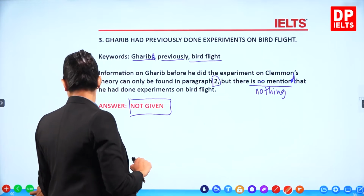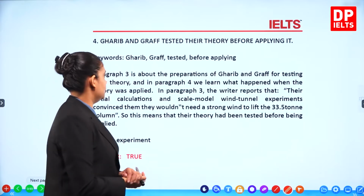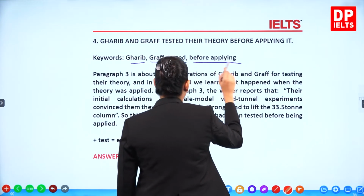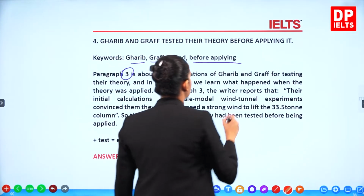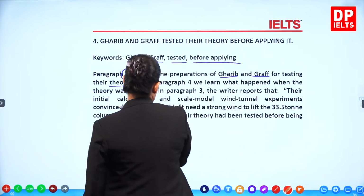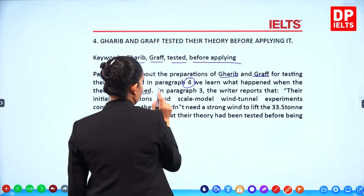Okay, moving on. Garib and Graf tested their theory before applying it. Now if you come to paragraph 3, it is about the preparations of Garib and Graf for testing their theory. And then in paragraph 4, we learn what happened when the theory was applied, right?